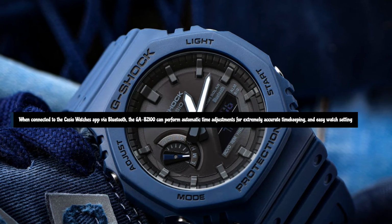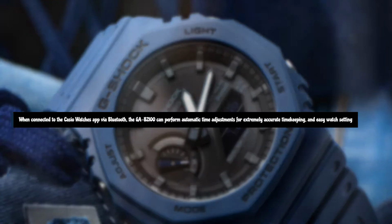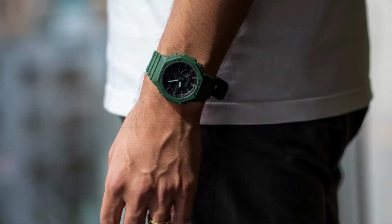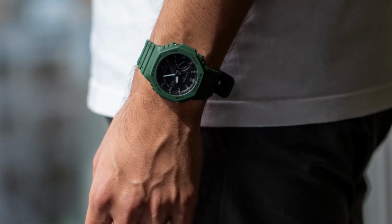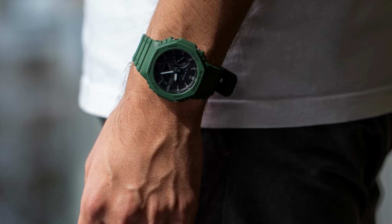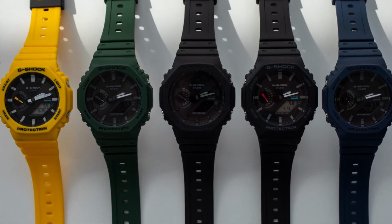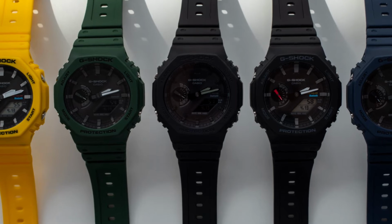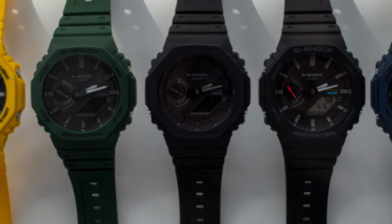When connected to the Casio Watches app via Bluetooth, the GA-B2100 can perform automatic time adjustments for extremely accurate timekeeping. Easy watch setting with access to an expanded number of world time cities, approximately 300 time and place data, reminders, and a phone finder function that helps you find your phone by activating on the watch. To see in dark environments, Casio added a generous amount of lume, but only to the hour and minute hands, which somewhat reduces the utility compared to also adding it to the hour markers.